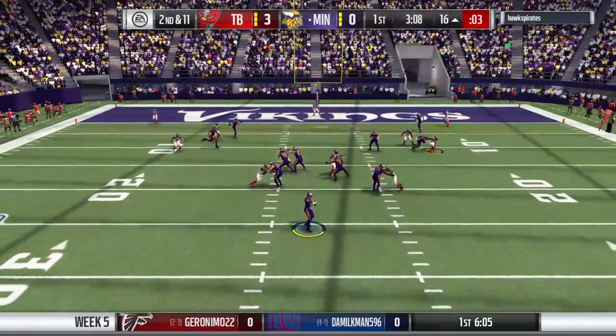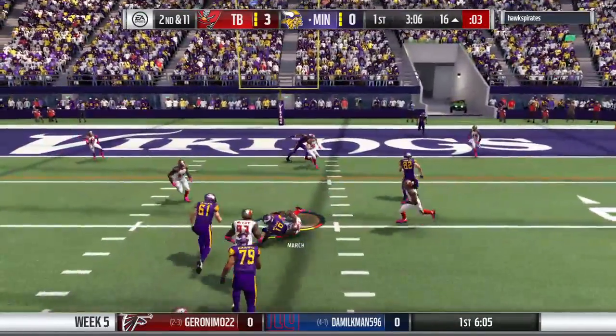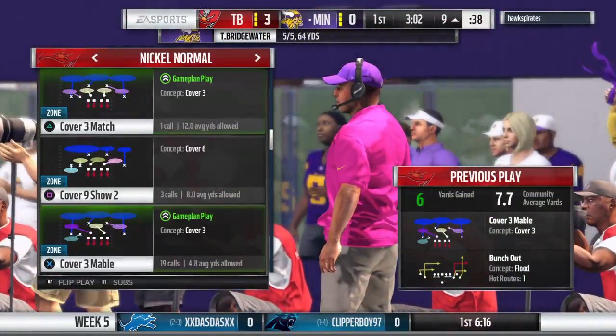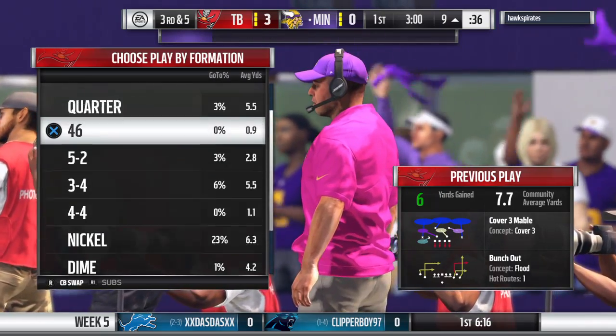A second down throw for Bridgewater. That's going to be caught at the 10-yard line. 6 yards on the pickup, and that's going to bring up a third down.